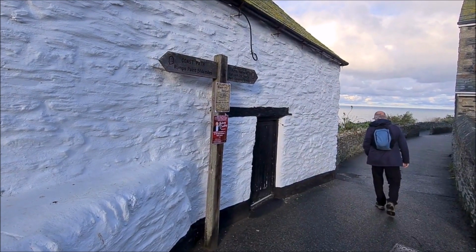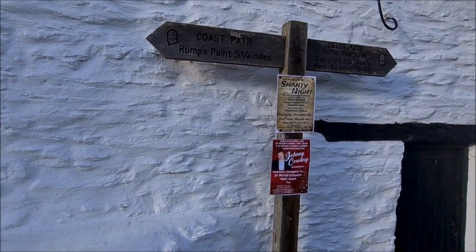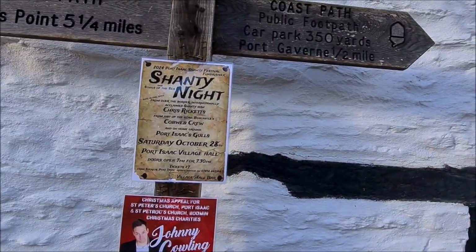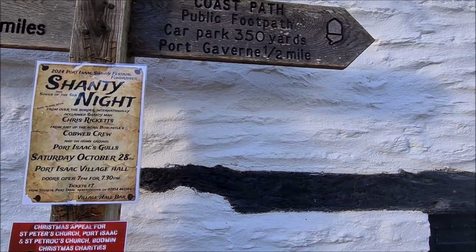conquer. So we had a nice little walk down into Port Isaac and back. So we're hoping to get to Rump's Point. Well, we're hoping to get back to Polzeath one day. But on this walk, we're hoping to get halfway between here and Tintagel at Jacket's Point.